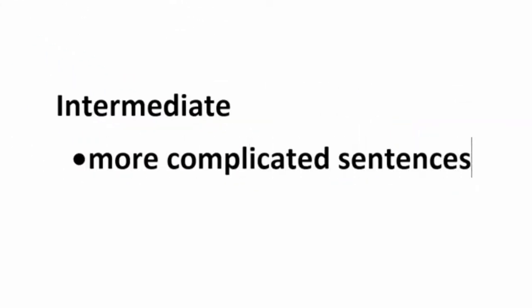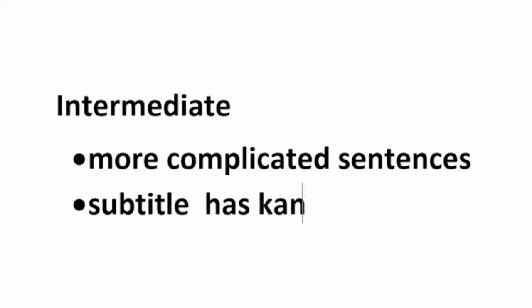Intermediate. The intermediate level has more complicated sentences and subtitles, including kanji.